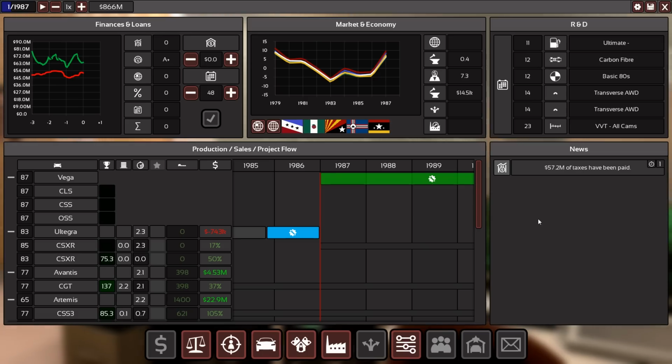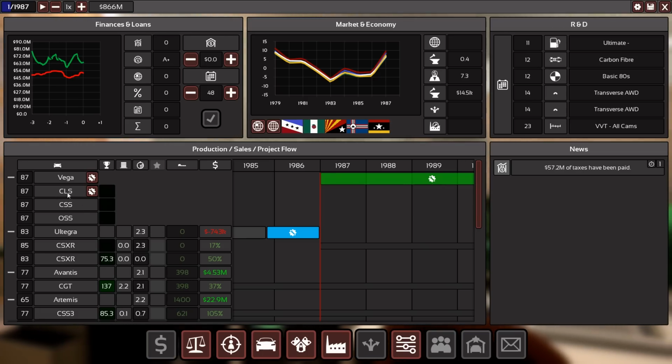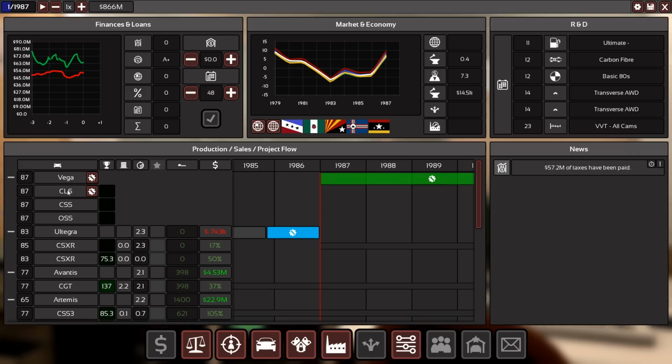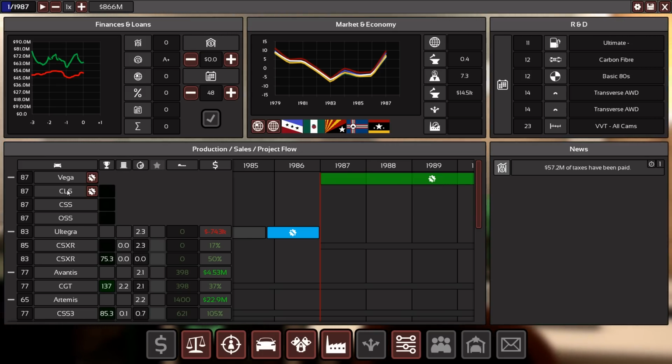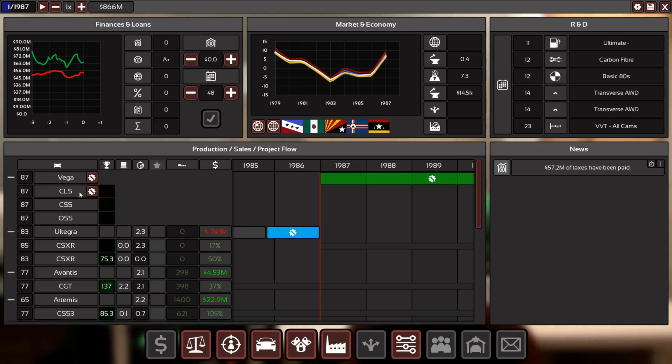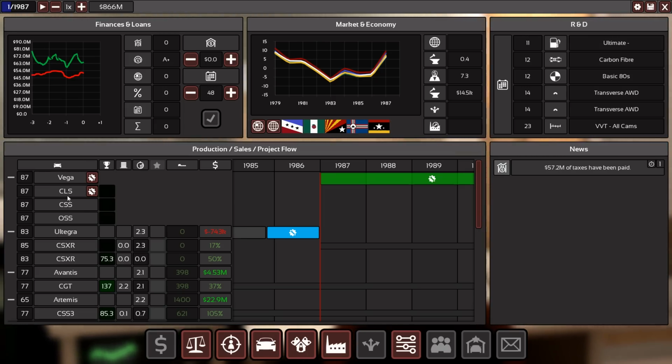We have just built the Vega CLS, and that's the one you are designing. And that one is fantastic. Out of our 2.5 liter engine, 250 horsepower, easy. That one will drive so nicely. Shame that we didn't quite make any traction control for it just yet.